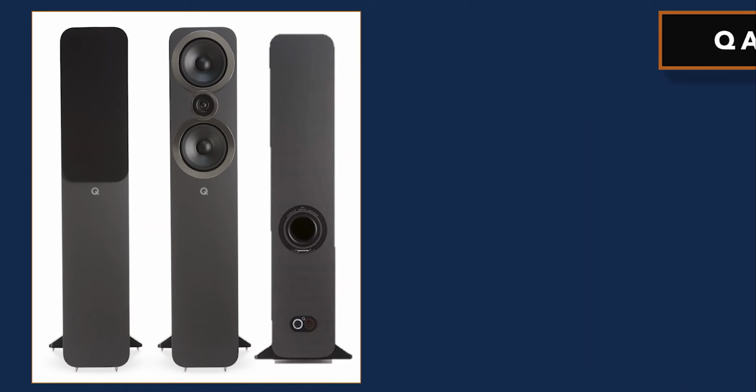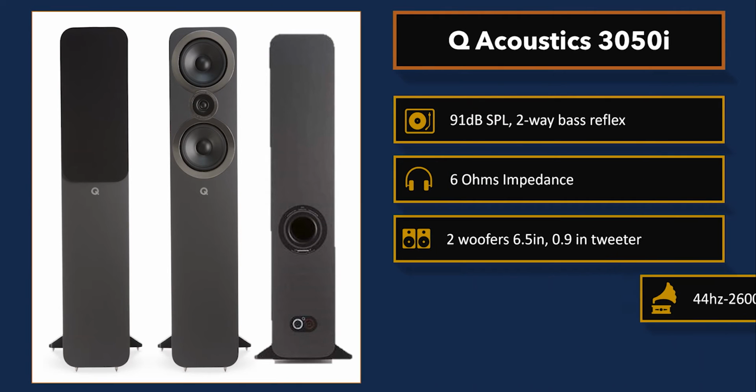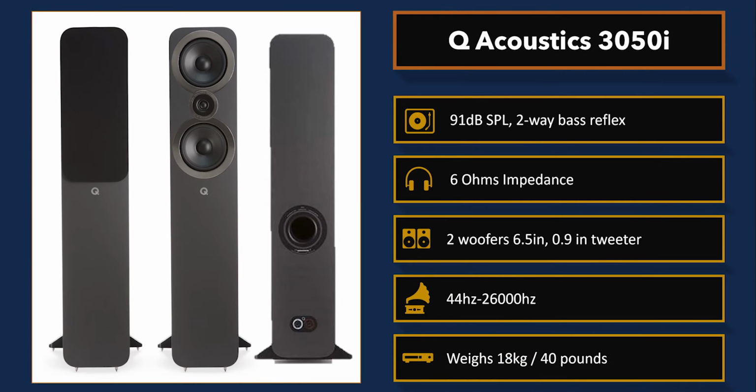Next speaker for you to consider is the Acoustics 3050i. These are highly regarded and highly reviewed tower speakers, and in my audition I really got to know why it is highly regarded. The audio tone from this made me remember the first time I experienced tower speakers. The only thing you have to keep in mind is to keep it at a distance from the wall because it's got a rear port. It's a 6 ohm speaker, so you have to have a very good AVR to drive these speakers to their full potential.